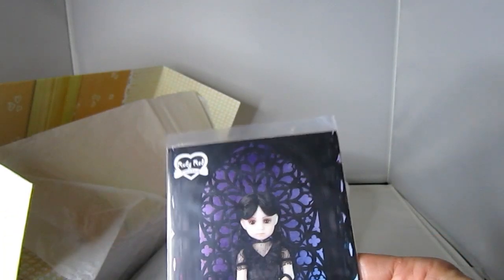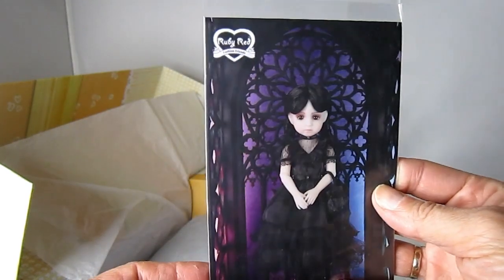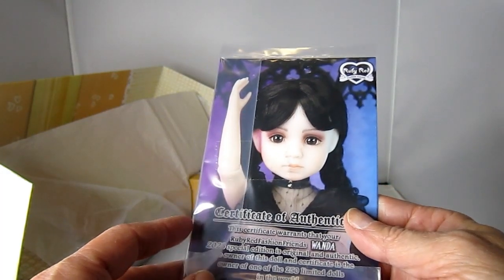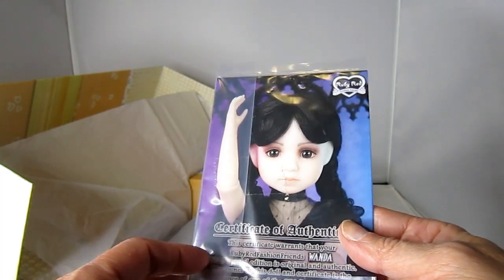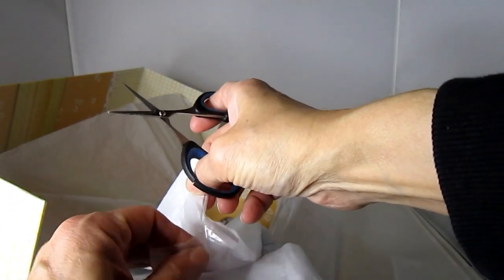So here is her COA. As you can see, she's also heavily inspired by Wednesday Addams. And this is her COA number 243 of 250. So she's really one of the last ones. And here is her outfit. And I think it hasn't been unwrapped yet, so let's see. But that's going to change right now.